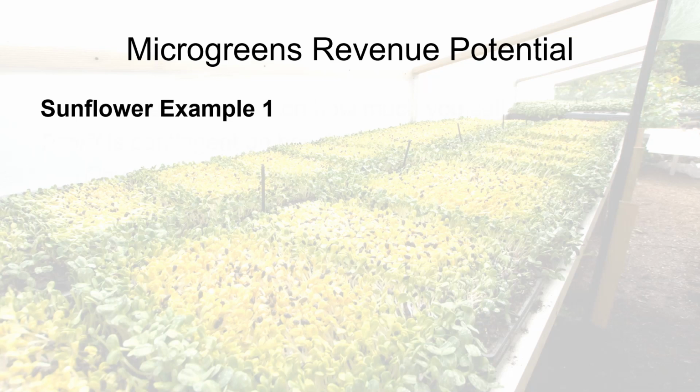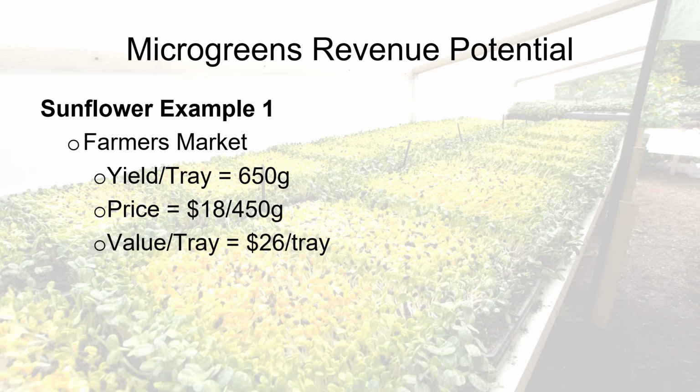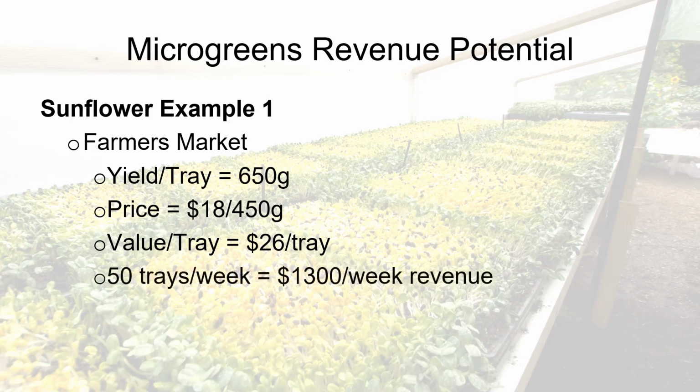So let's start with a sunflower example, and let's say we're going to sell this sunflower at the farmer's market. So we're going to say that our yield per tray is about 650 grams. We're charging $18 per 450 grams, which is about a pound. And so that makes the value of the tray at the farmer's market about $26 per tray. So at $26 a tray, if we were to sell 50 trays a week, we're generating about $1,300 a week in revenue.